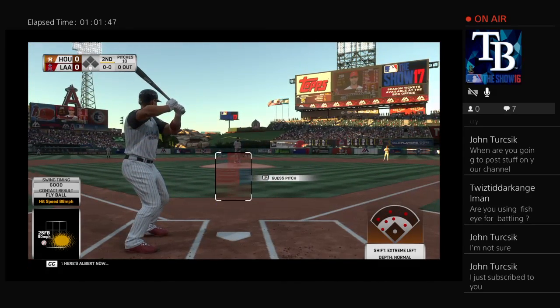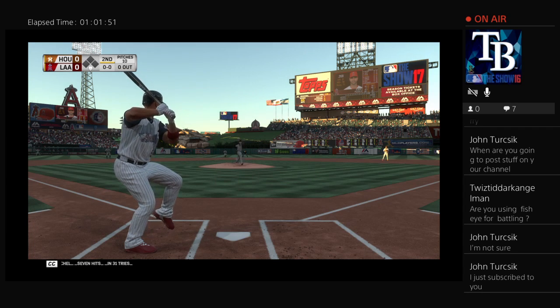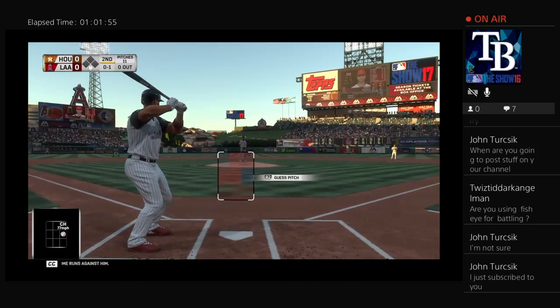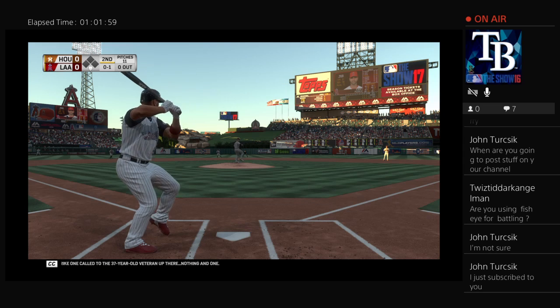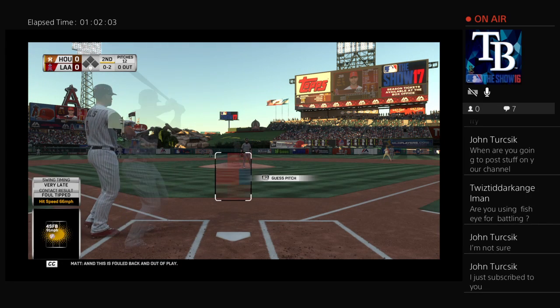Here's Albert now. Head-to-head pass with Dallas Keuchel. 7 hits in 31 tries. He's also hit a couple of home runs against him. And here is strike one call to the 37-year-old veteran up there. 0-1. And this is fouled back and out of play.